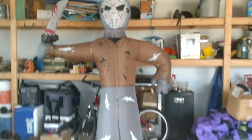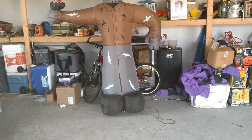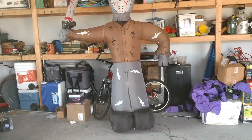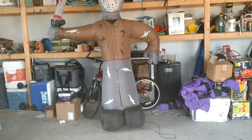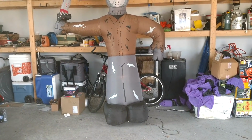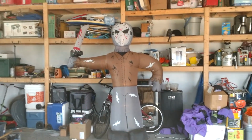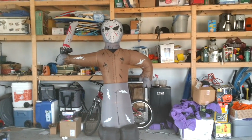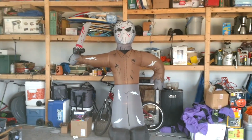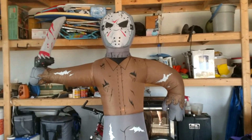So let me step back here. You can see the fan is completely underneath the legs. Sometimes I come outside and it's falling over because it's not getting enough air to the fan, because the fan's not sucking in any air since it's right underneath the feet. That's what I mean by a poorly designed fan, or rather, poorly designed in where they put the fan. I mean, they could have very easily put it behind the legs, but this has some amazing detail, and you can see that already.